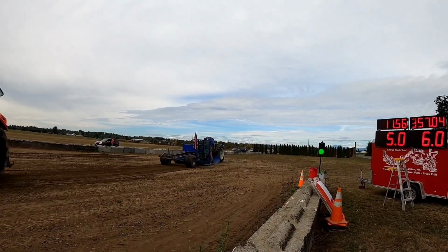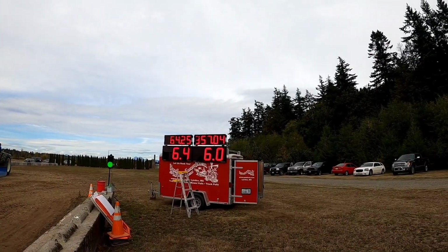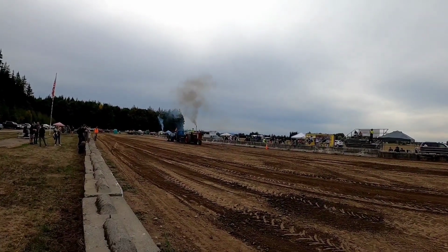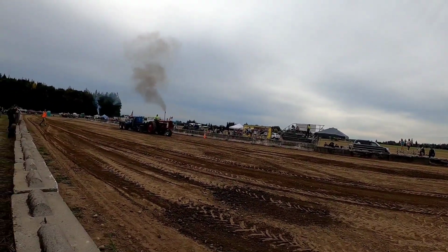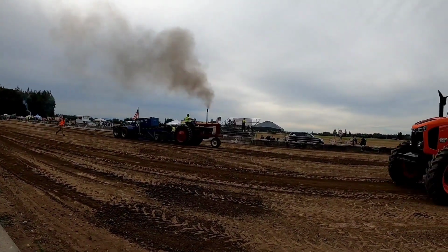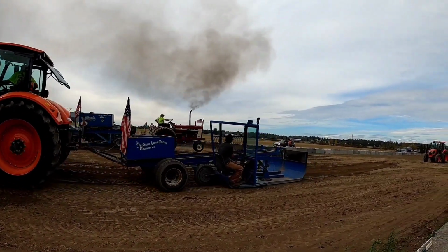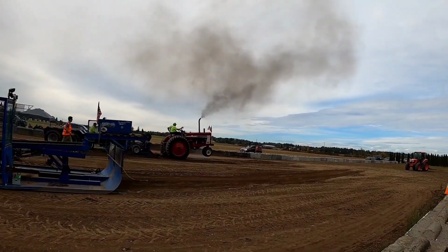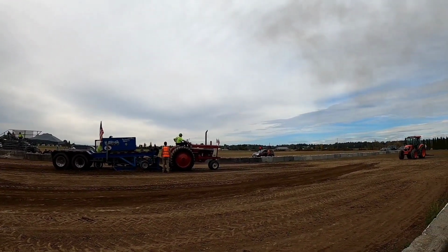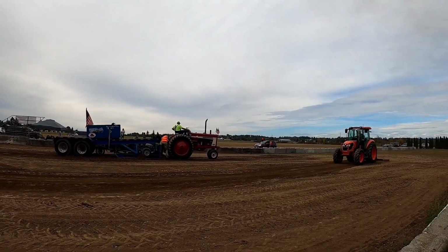Cow, what a hook. Right at 6 miles an hour, 357 feet. On the right hand of that screen. And I think he's the first in his class, 9,000 pound 6 mile an hour.